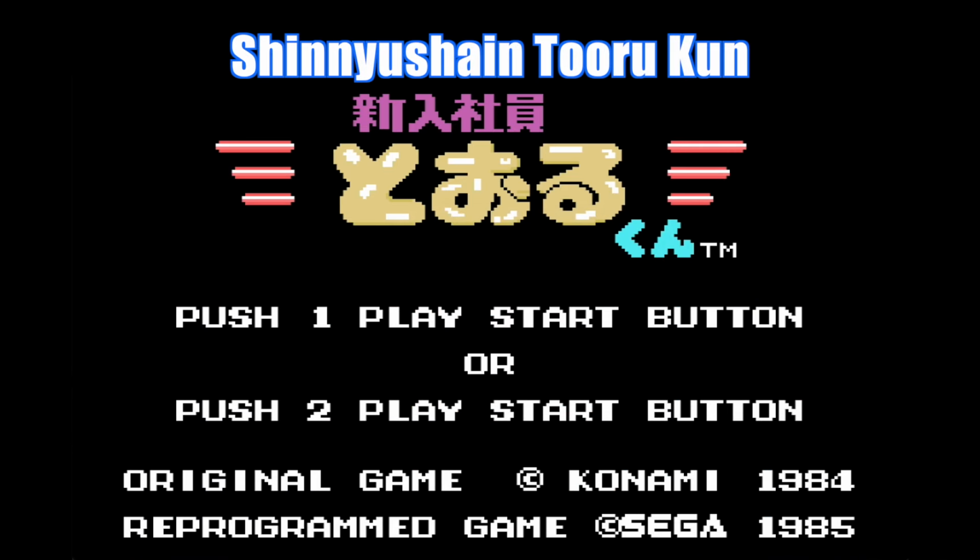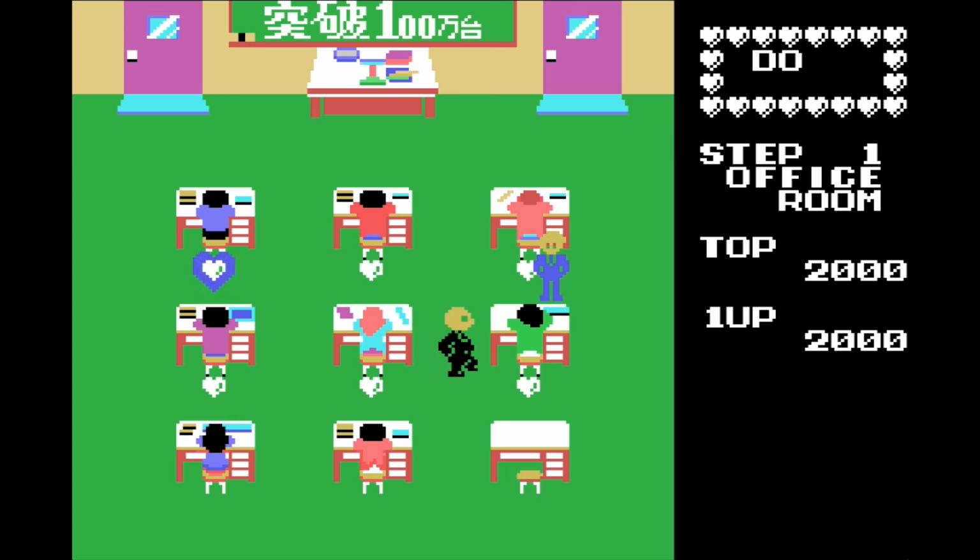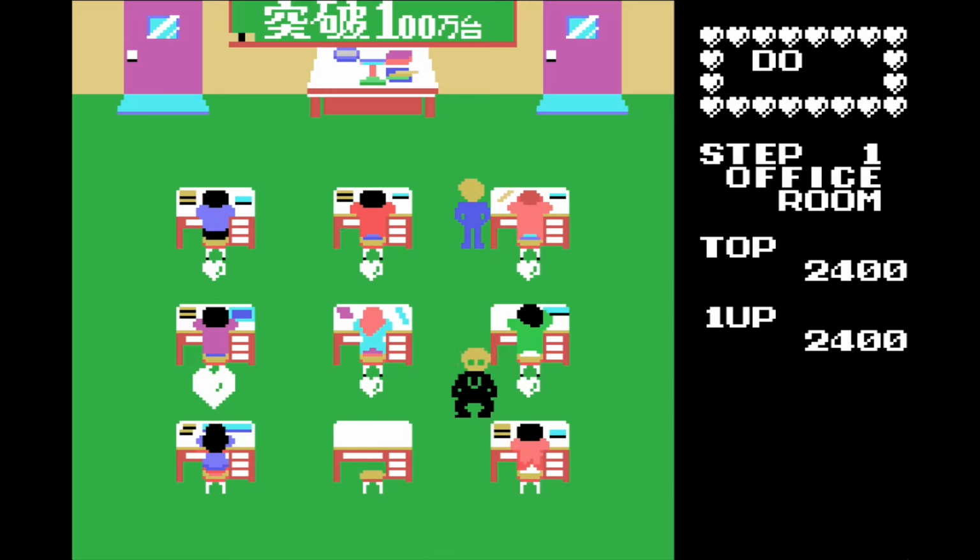This one's called Shinyashin Toru-kun, sometimes known as Mikey. It's originally an arcade game from Konami. Your goal in this scene is to bump the students out of their chairs to collect the white hearts while the teacher chases you. While this is happening, A Hard Day's Night is playing for some reason.